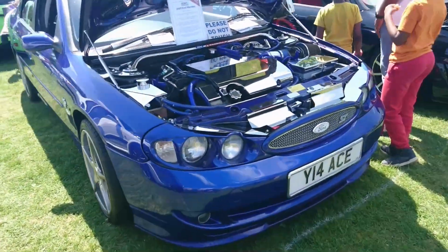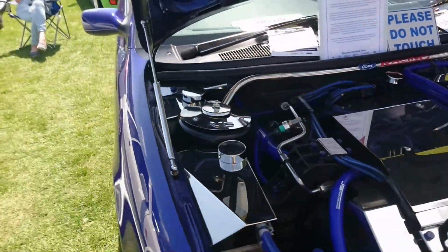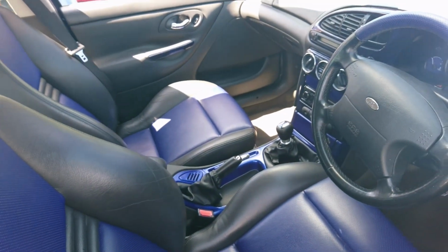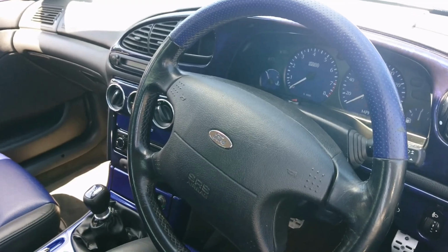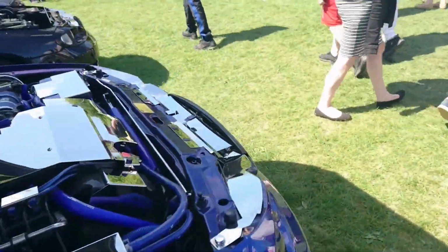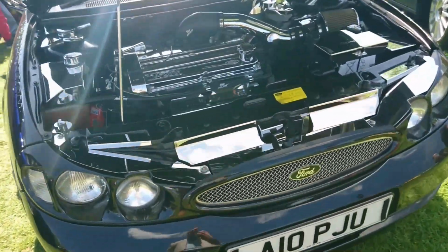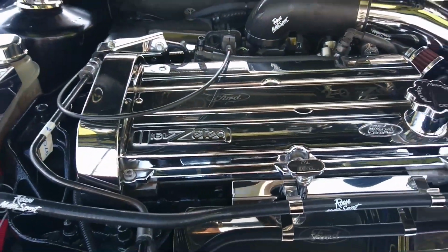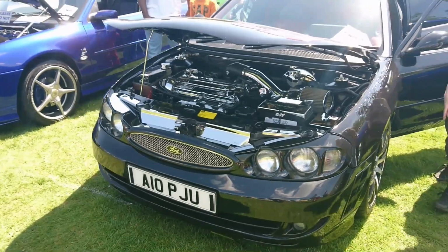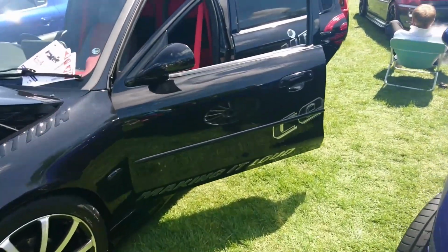2001 Ford Mondeo ST200 Limited with very, very shiny engine cover. So it's quite a late Mark. This would be a late Mark II actually, because they brought in a Mark III in 2000, so this must be late registration on this. It's not an ST200, it's a 16 valve Zetec in this, so it's not the same as that. It's probably been modified or something. Maybe they've dropped some kind of modified Focus engine in or something.